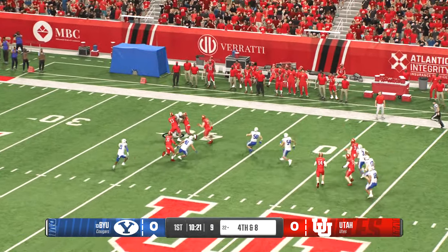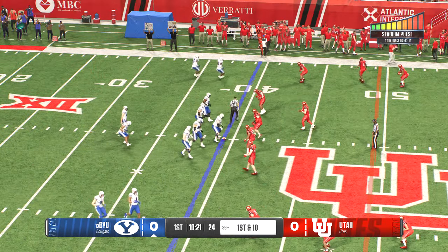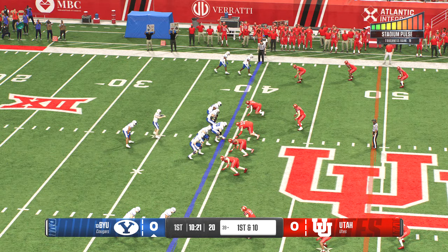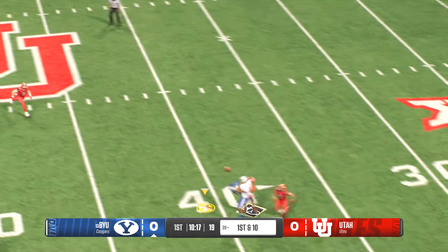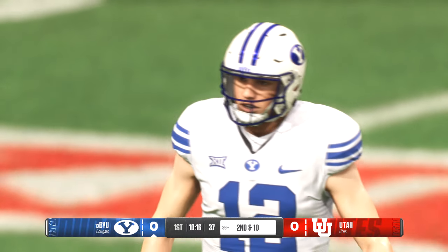Oh, and he's got some space here. And the coverage team makes the stop on this return. Here comes the BYU offense back out on the field. The last possession, they were forced to kick it away. Can they finally get things going this time? Throws to the tight end. That one falls incomplete. Good defensive play. Brings up second down.